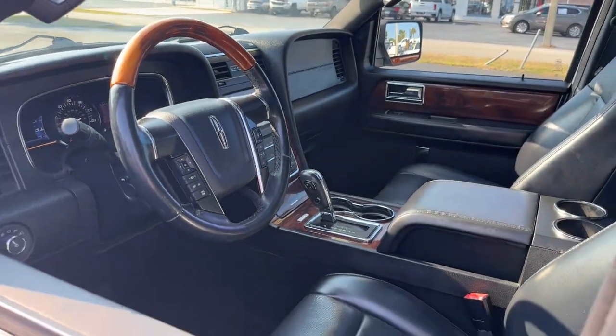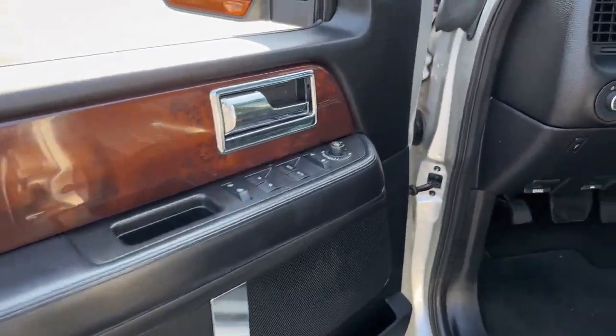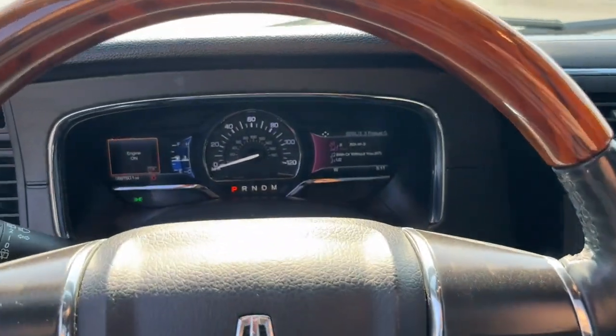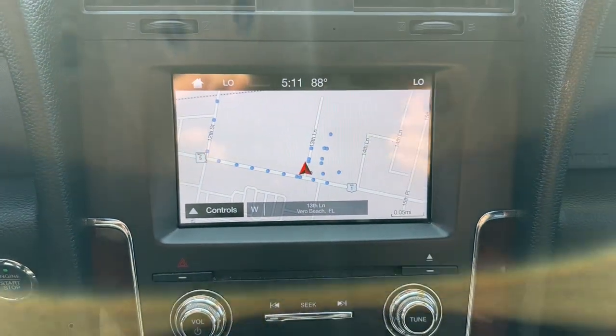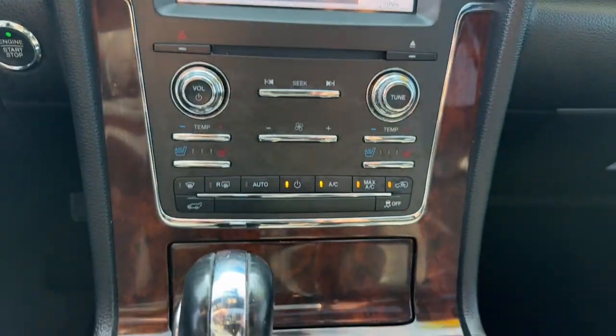These are just some of the great options this vehicle comes with: Apple CarPlay and/or Android Auto, navigation system, keyless entry, heated mirrors, satellite radio, backup camera, power liftgate, heated rear seat, wood grain interior trim, cooled front seat.